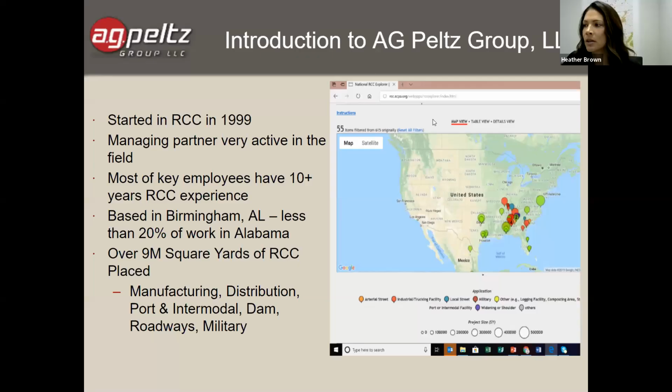So now we're going to transition to some horizontal work and look at heavy highway paving. Mr. Will Gray is with us today from AG Pelts. So I'm going to share his presentation and present Will Gray.